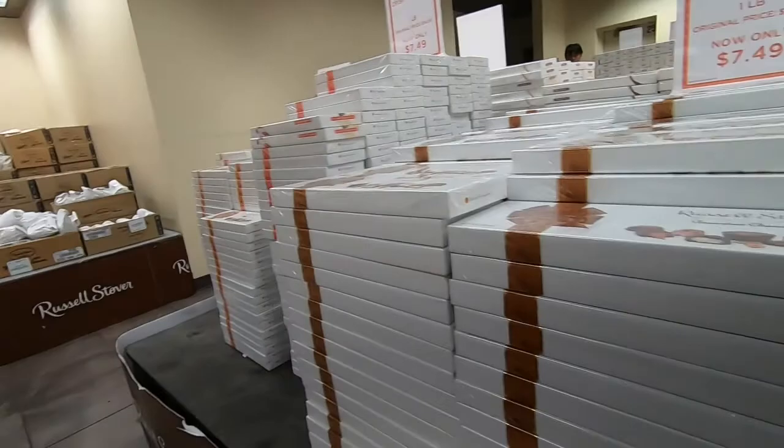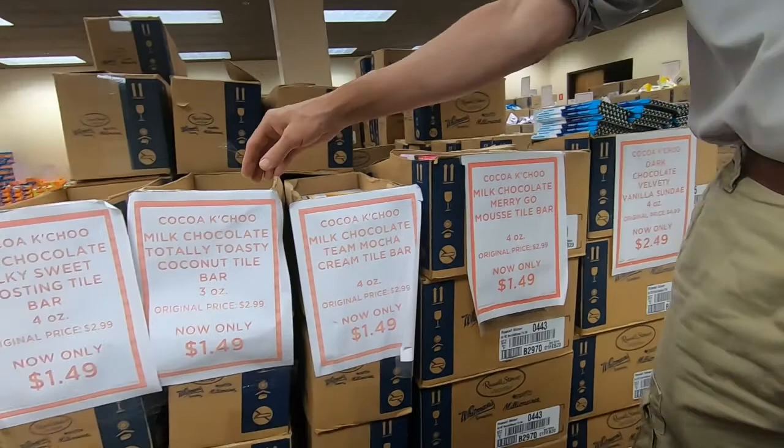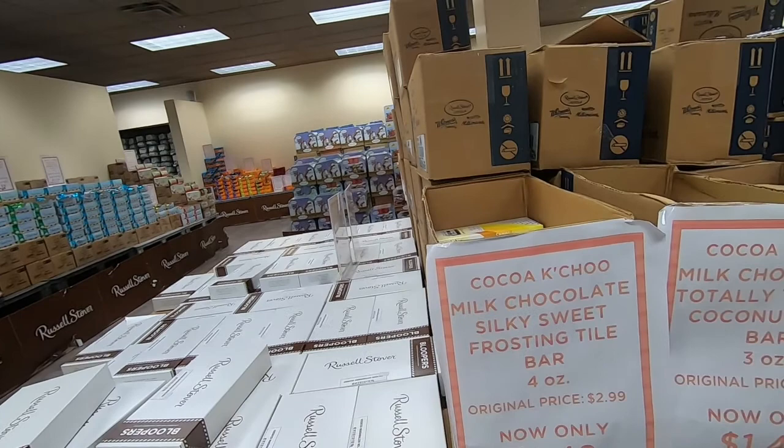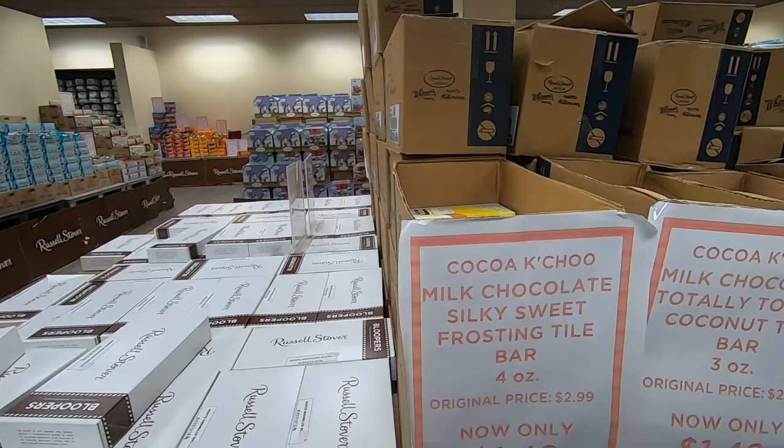Too bad it's not dark chocolate. Dark chocolate with the coconut, right there. Yeah, but I'm looking at the one with the coconut chunks. It's not white. I do not like white. That's white chocolate? I don't know. It's just milk chocolate. That one is dark chocolate, but it's got that vanilla sundae thing in it, whatever that is.